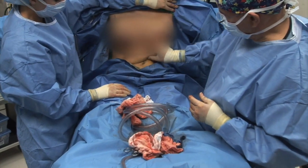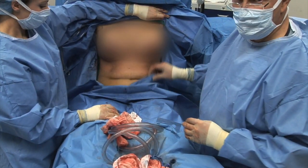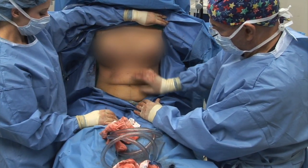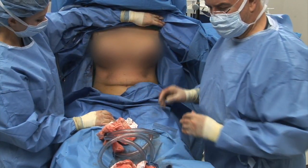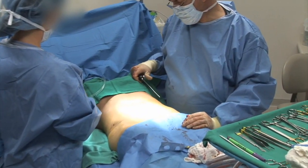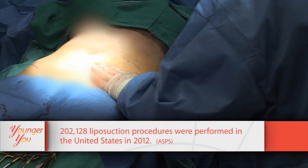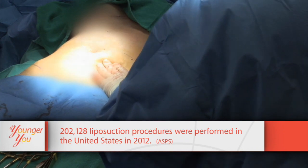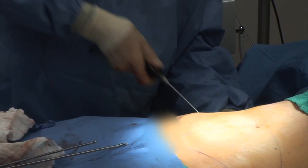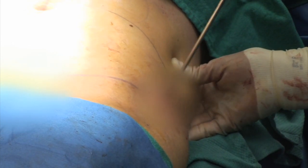She has this looseness in here, all of that. So we're going to be fixing this part next. Okay, let's go back now. Now we're going to start on the abdomen. We're going to put tumescent solution into the areas we're going to either liposuction or dissect through these small access incisions I just made. I'm separating the skin with a layer of fat under it in a smooth layer.